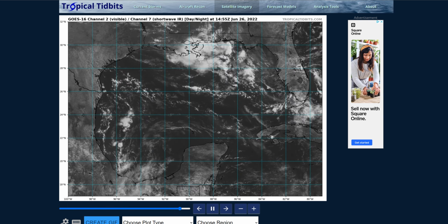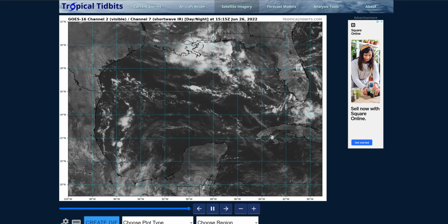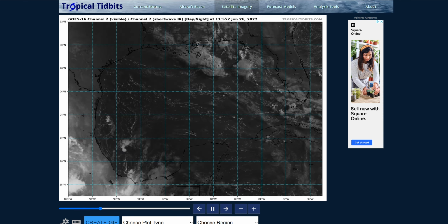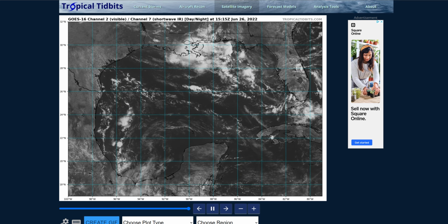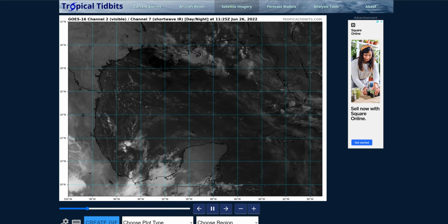It doesn't really have a low pressure center yet, but these scattered thunderstorms over time will continue to fire and fire, and then they'll start to create pressure falls. When that becomes more and more sustained, that's when you can see a little vortex start to spin up, and that's how you get tropical cyclones. There are a couple of indicators this may take a little while.